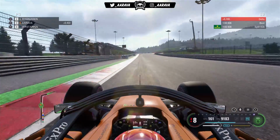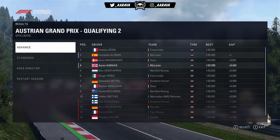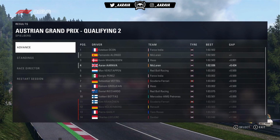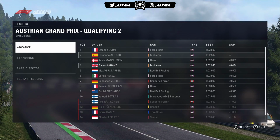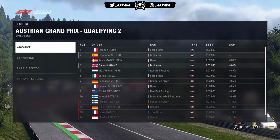The car was feeling stupendous, and so we got into Q3 with literally 1 run. So I've got 2 sets of tyres now to use for Q3, the top 10 shootout there. You can see Ocon goes fastest in Q2, which has surprised me. So we can't count out Force India as well. They have made upgrades, Renault as well.